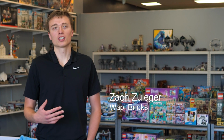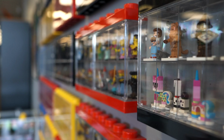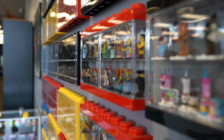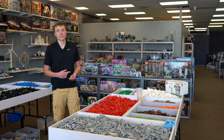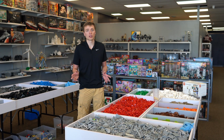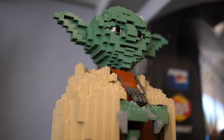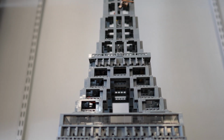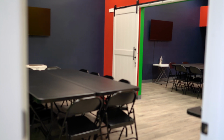My name is Zach Zuliger, co-owner of Wapi Bricks. My other partner is Chad Temez, and we're opening up this huge Lego store where you can find retired and new Lego sets, sealed and opened, used sets. It's almost a museum here with all the stuff that we have. You can buy Lego pieces by the bag or specialized pieces individually. And they have 2 rentable party rooms.